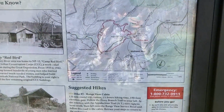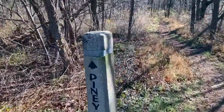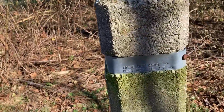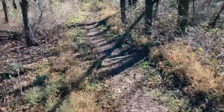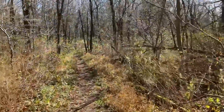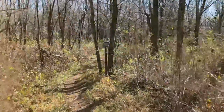The goal is to go on the Piney Branch Trail, which is this one, and I hope I don't get lost. What does this say? Piney Branch Trail, Appalachian Trail, 0.1. Range View Cabin, Piney Ridge Trail, 0.7. Alright, let's roll. I think this is the one I'm supposed to be on, but the map isn't super detailed. So I guess I'm just gonna hope I don't get lost, which is not usually what you do.